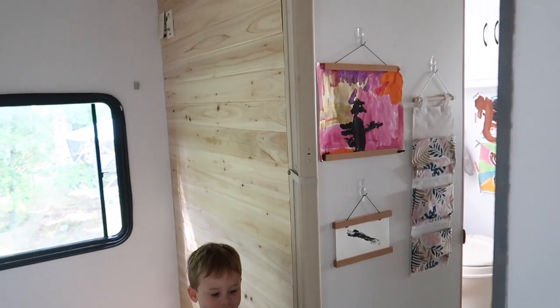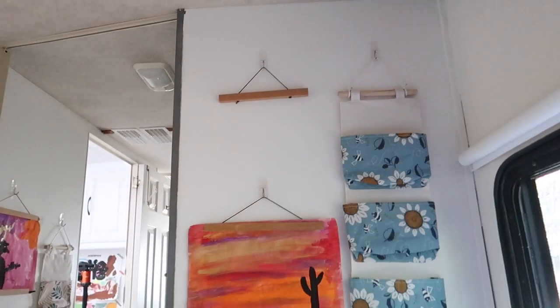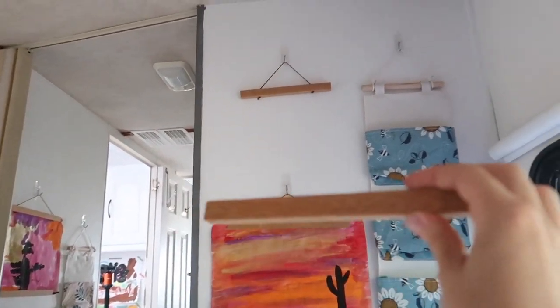Kind of just give myself some time to think about that before I commit. I don't have a piece of art hanging there, obviously, but I have the bottom piece here.